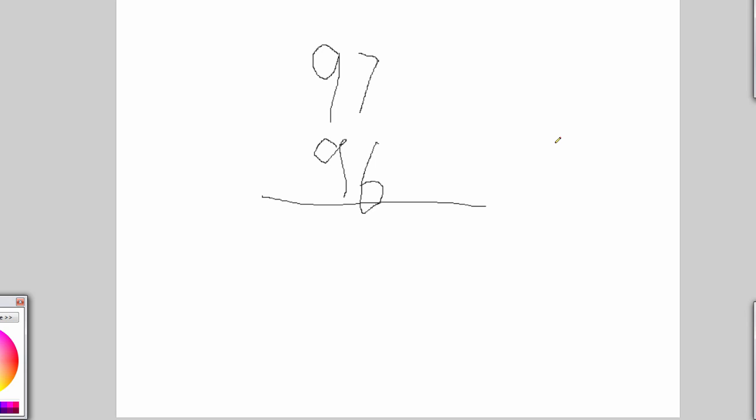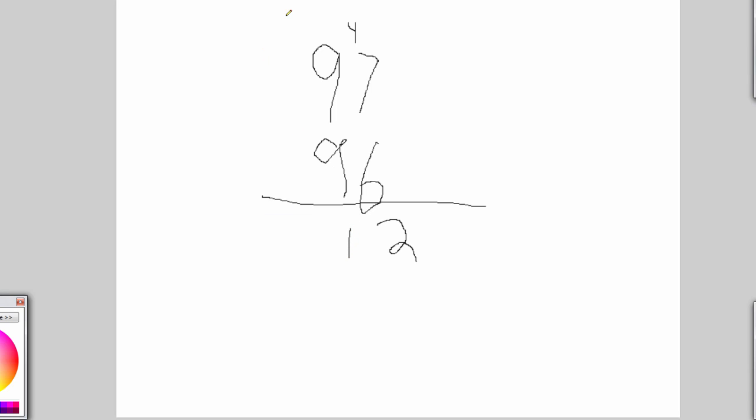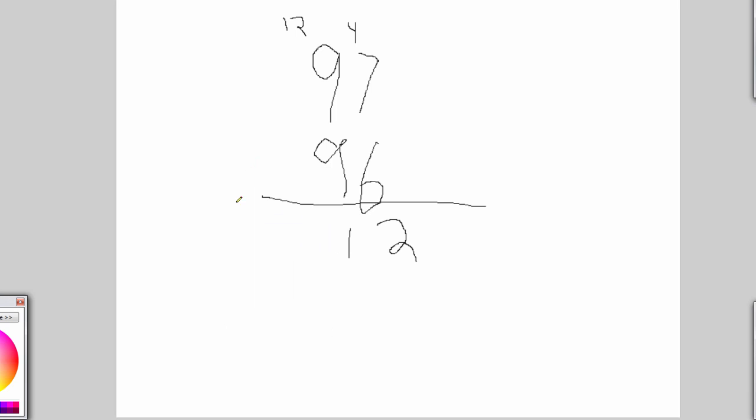So like 97 times 96. Same principles apply. So 7 times 6, which is 42. Put the 4 up here. Okay, now we have 7 plus 6, which is 13. Pull up my calculator to cheat here. 13 times 9 plus 4. So we put a 1 right here and put a 12 up here. So 9 times 9 plus 12, 93. 9312.